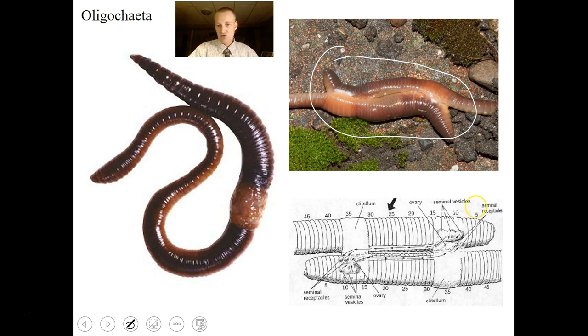Let me change my pen color here. They have seminal vesicles that produce the sperm cells, and then they have seminal receptacles where they can receive sperm cells from other organisms. So they also have eggs. So here we have the ovary down here that has the eggs.